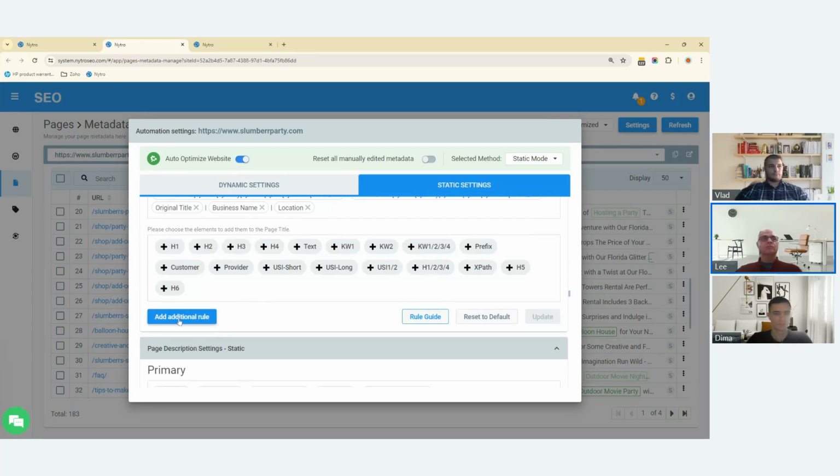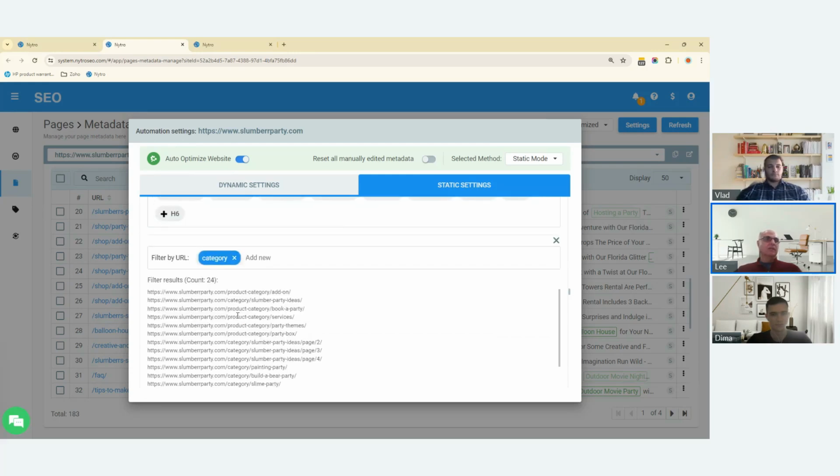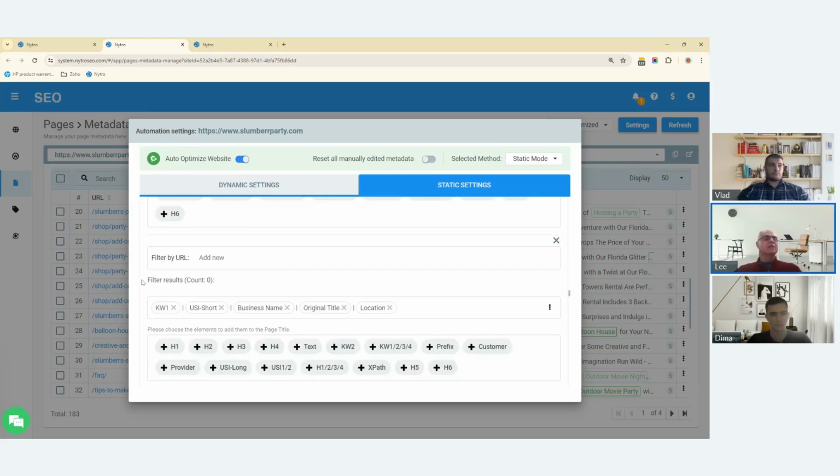A rule. And basically, you can define, for example, category. And say that for category, there's 24 pages with category in them, or product category. And for them, I want different logic. And then you can define the logic and it will be applied automatically. So it's very easy to do.